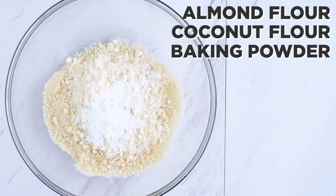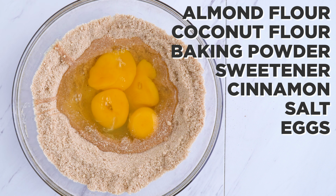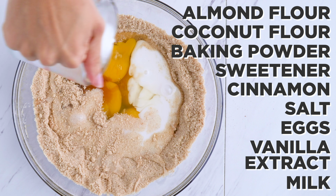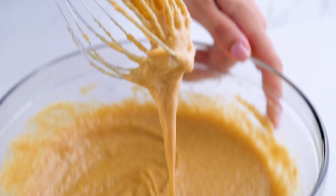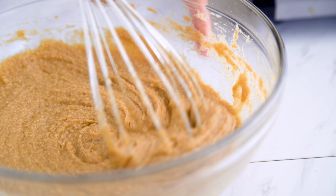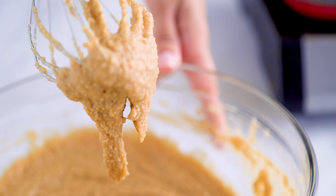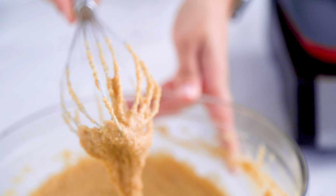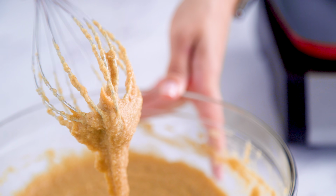Start by mixing together almond flour, coconut flour, baking powder, sweetener, cinnamon, and salt. Then I add eggs, vanilla extract, and milk, and again, any kind of milk is fine. Stir that into a nice thick batter and let it sit to thicken for about 5 minutes. The almond and coconut flour are both so dense that they're going to absorb the liquid easily. If it seems too thick, add a bit more milk to thin it out. That thick batter is going to make some nice fluffy pancakes.